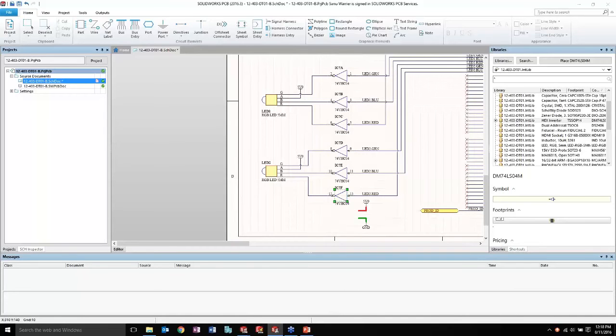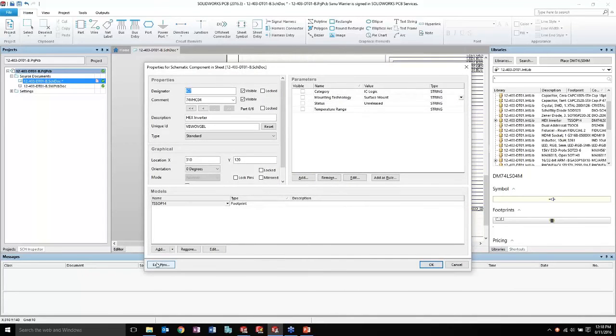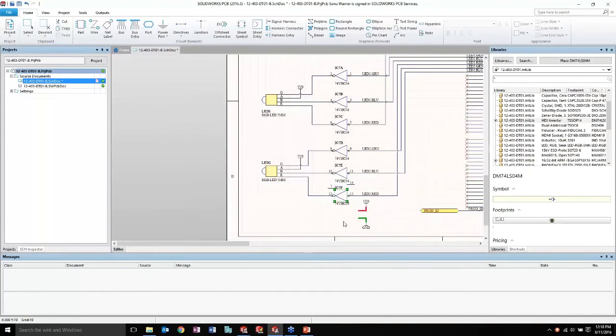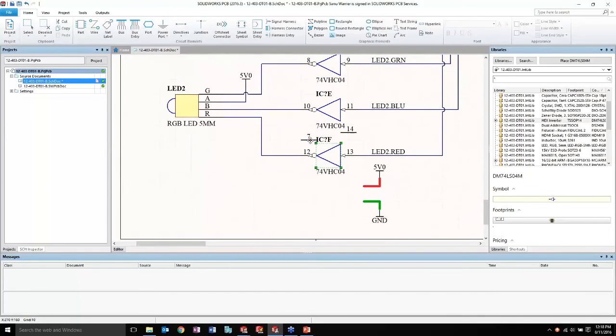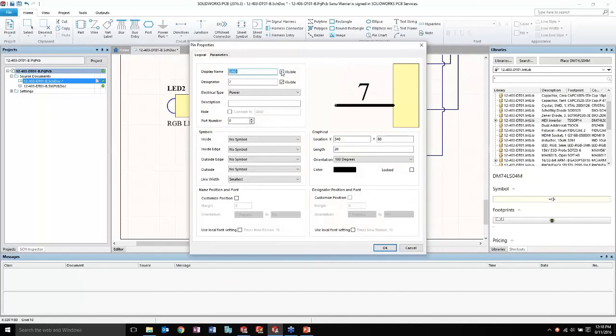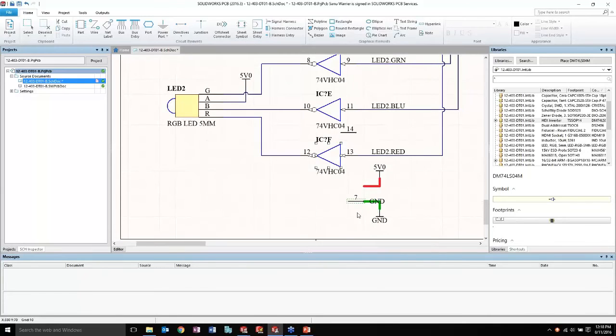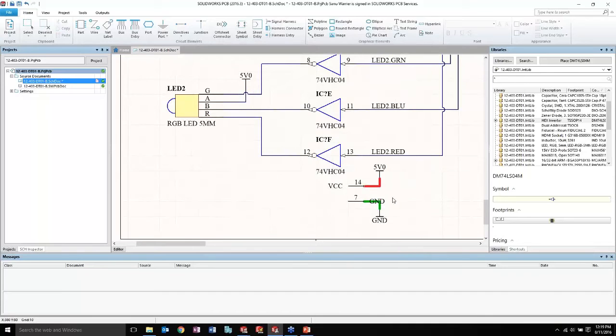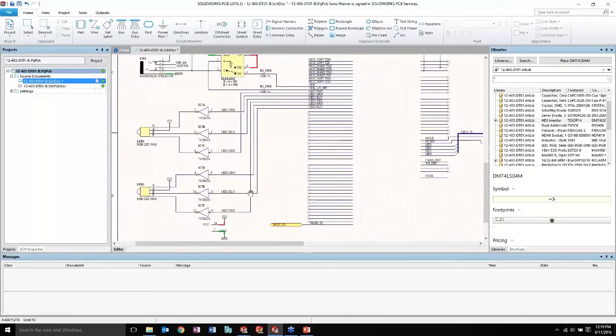If I double click on that, it takes me to my pin configuration where I can say, okay, that pin and maybe that pin I want to place separately. Those are hidden pins or pins that are not active right now. Maybe I want to flip that and make that connection. I'm going to show that, okay, that's visible and that's my ground. And maybe that's going to be my VCC, so let's connect that. And VCC, and so on and so forth. So, very quick and easy to do the design.